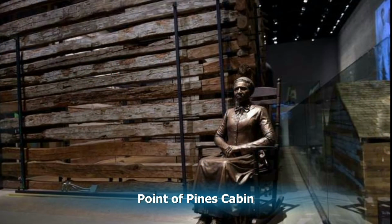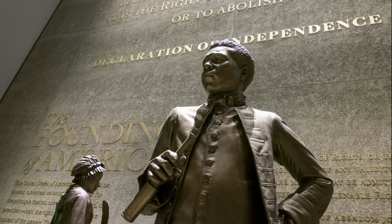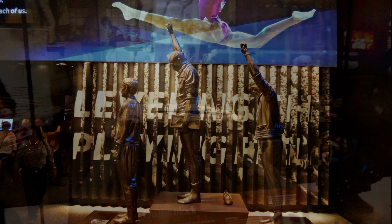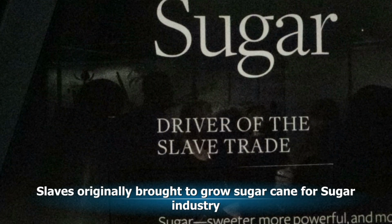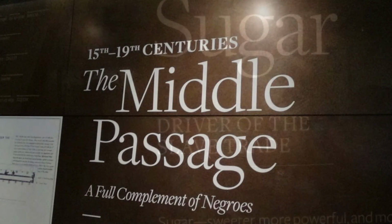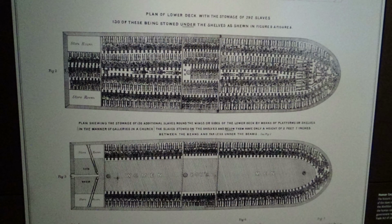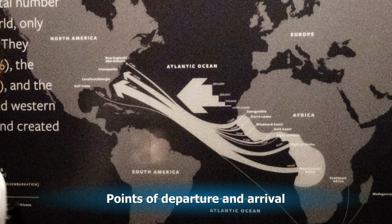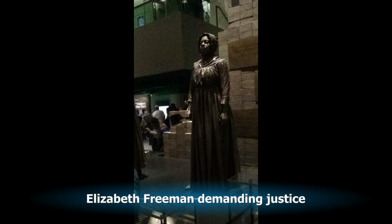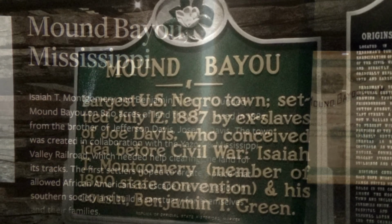This is Harriet Tubman's cabin. Slaves were originally brought to the United States for the sugar industry to help grow sugar cane. They called it the Middle Passage, and the slave ships were packed tight with people, many of which died on the way. This shows where they came from and where they went to, and this is some leg irons from an original slave ship.